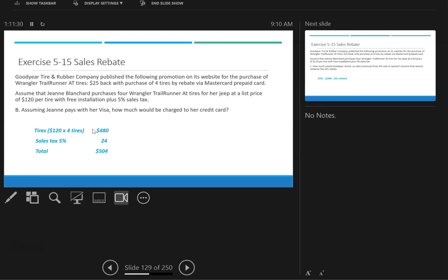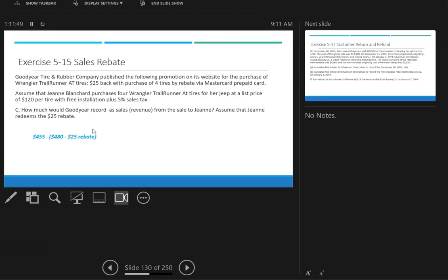With Jeannie using her Visa, 4 tires at $120 is $480. The sales tax of 5% on $480 is $24 for a total cost of $504. How much would Goodyear record as sales from the sale to Jeannie? They're going to subtract that $25 rebate, so they're only going to show the difference. Got it?